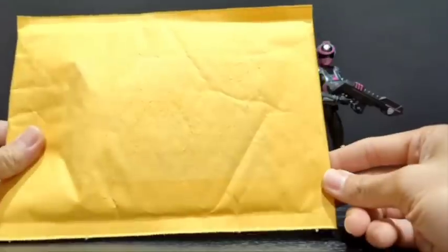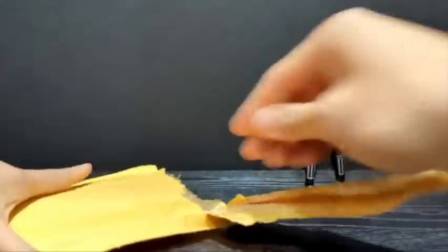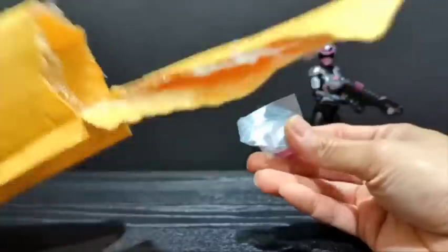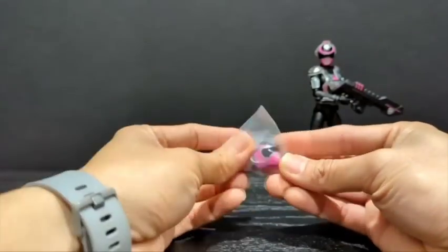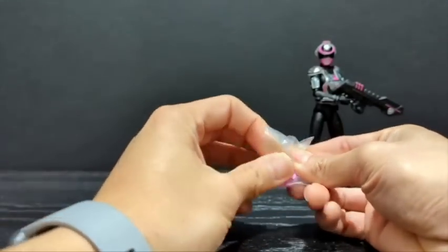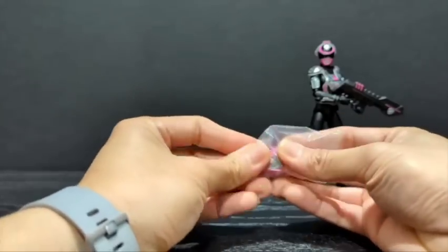It comes in one of these manila envelopes. I guess it depends on how many you order. Just go ahead and rip it open and voila. There you go, nothing else, right? Yeah, nothing else. So, depending on how many you ordered, or I guess you can get as many as you want as long as you proved you had that many.